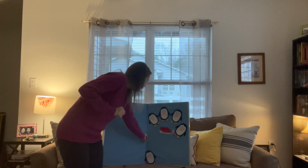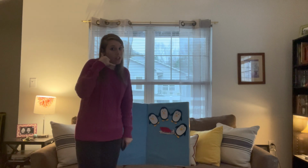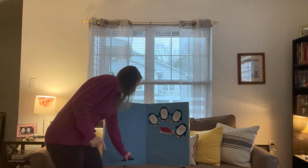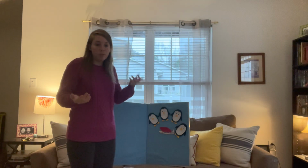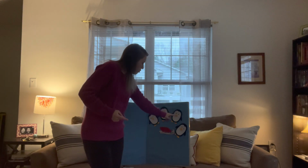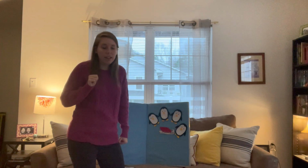One fell off and bumped his head. So Mama called the doctor, and the doctor said, "No more penguins riding on a sled." So now how many penguins do we have? We have 1, 2, 3, 4. 4 little penguins riding on a sled.